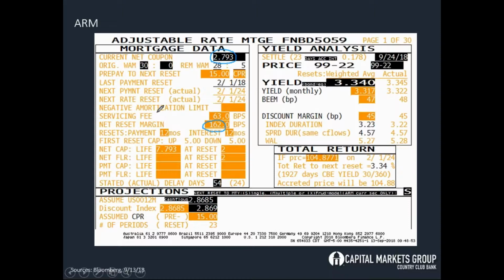So this security will move up in coupon from 279 to LIBOR plus 162 basis points. And it will vary based on what LIBOR is at its specific reset date. So this is a seasoned 7-1 ARM. So in 2024, it will have its first reset date.